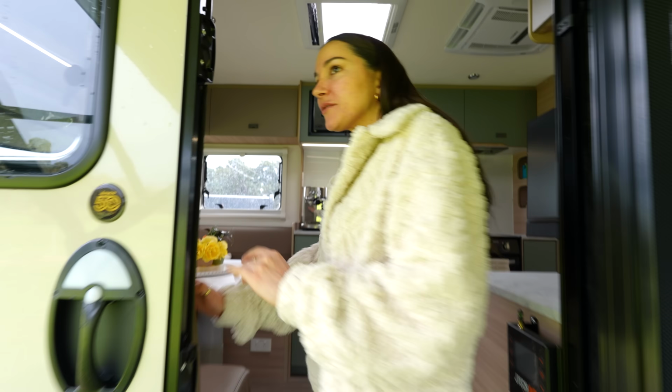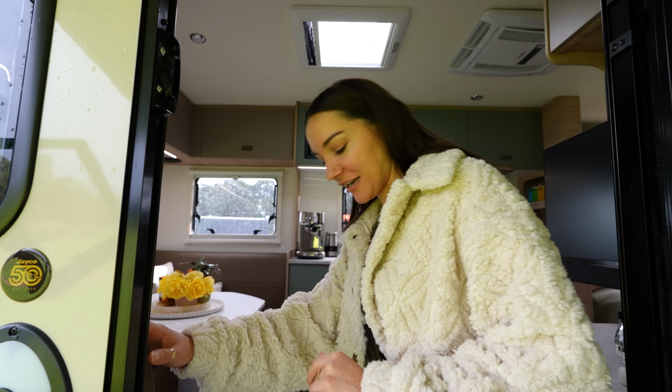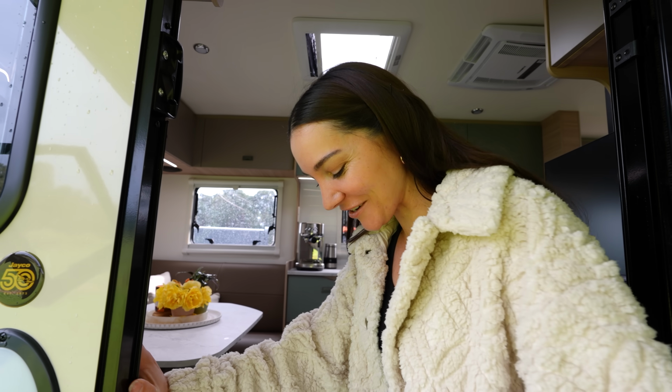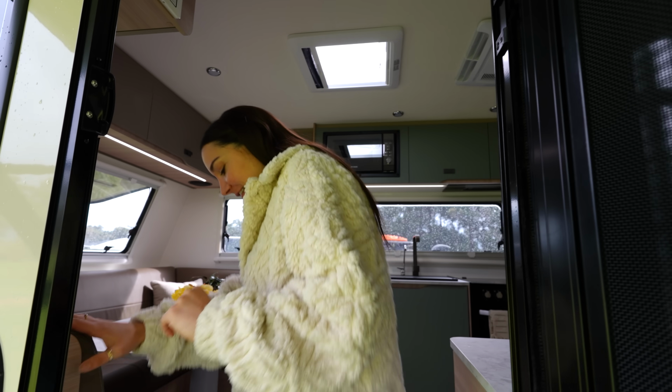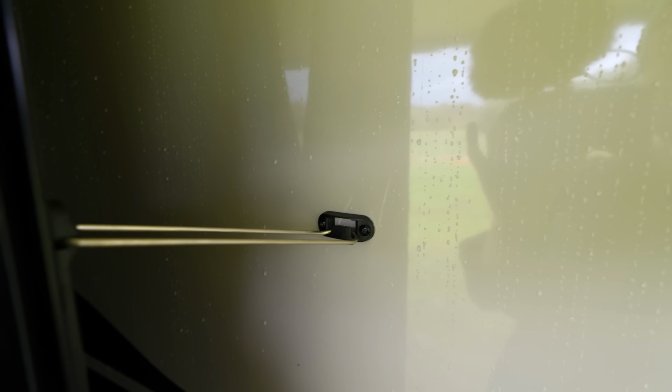We are really trying to enforce the shoes off rule. Yes. Well, I am, and Jack's not listening. So shoes off, please. Yep. Hang on, I'll just hook this up. So we've got this little hook here, guys. Just goes like that. Beautiful.